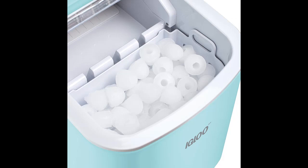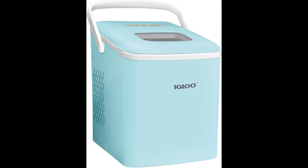A viewing window allows you to watch the ice being made, while the 1.25-pound ice basket ensures plenty of capacity for all of your beverage needs. The automatic 5-cycle self-cleaning function makes cleanup easy and allows clean ice to be made every time.